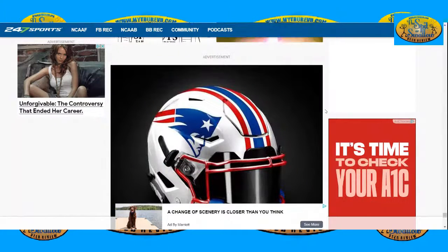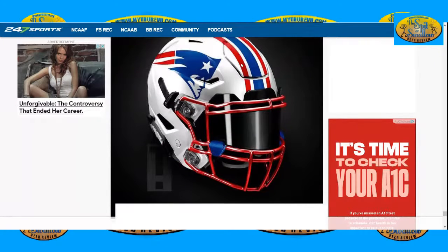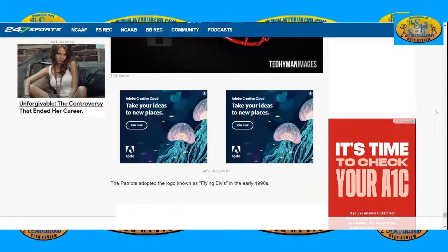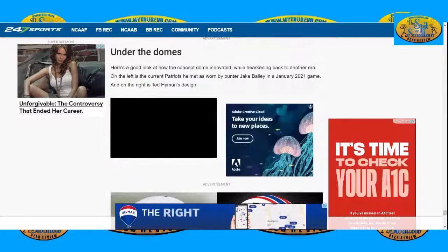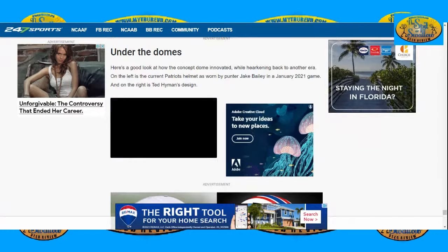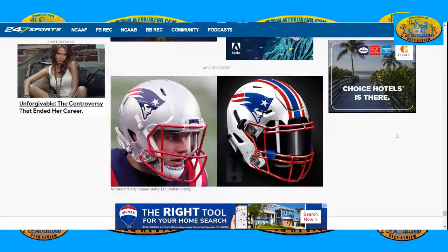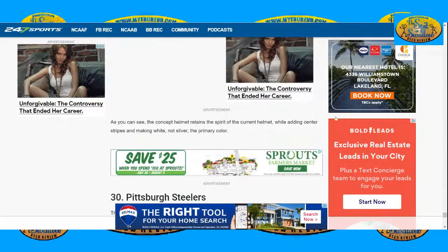Next, New England Patriots. Not bad. I can't tell if that's white or silver. Okay, I'm doing a beer review and we're talking about football helmets. It's pretty cool, though. Let's see, going on to the next one. We got the Patriots there. Hey, there's Tom Brady. He's with the Bucs now. That looks more white, so I guess.